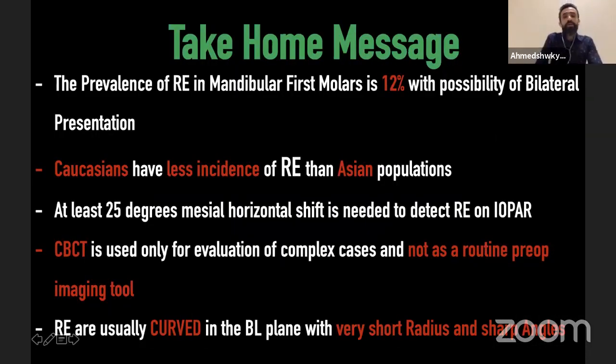Finally, I want to give a take-home message to all the attendees to summarize what we have encountered in this webinar. I can say that the prevalence of Radix Entomolaris in the first molar is about 12%, with the possibility of bilateral presentation. Caucasians have less incidence of Radix Entomolaris than the Asian population. At least a 25-degree mesial horizontal shift is needed to detect Radix Entomolaris on intraoral periapical radiography.